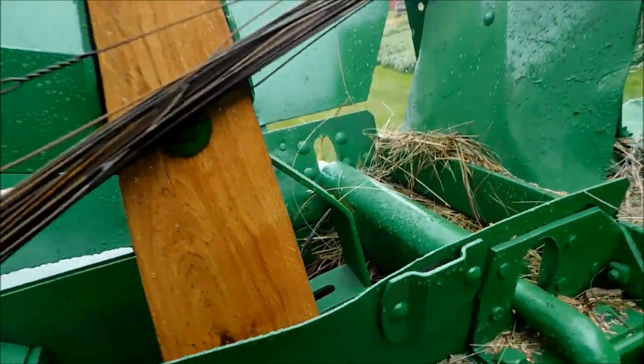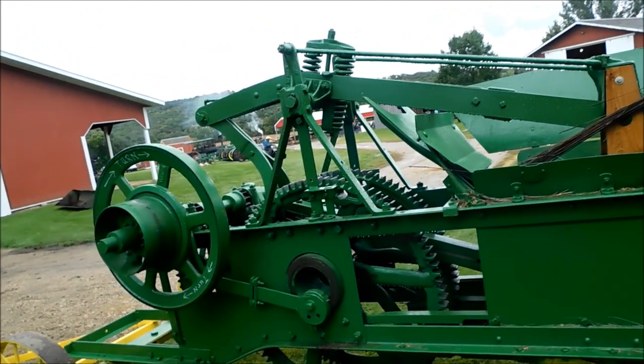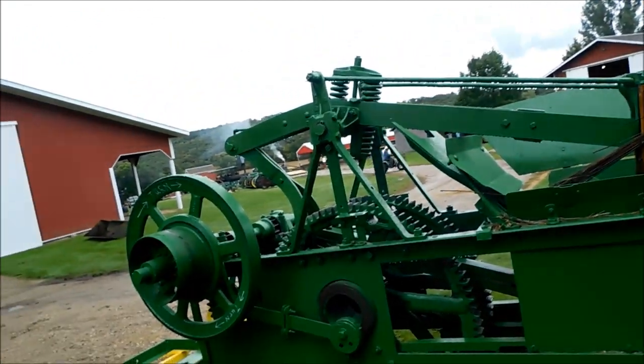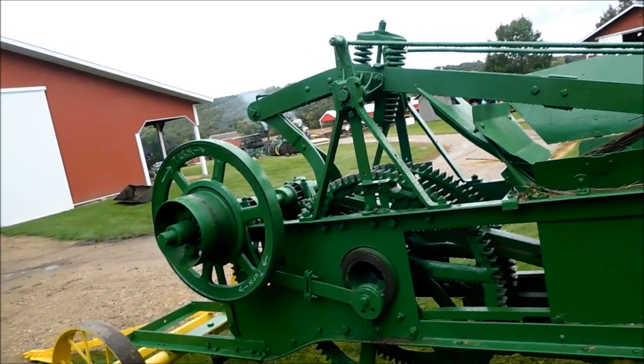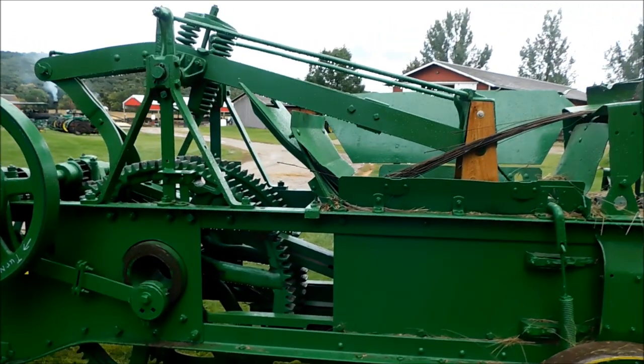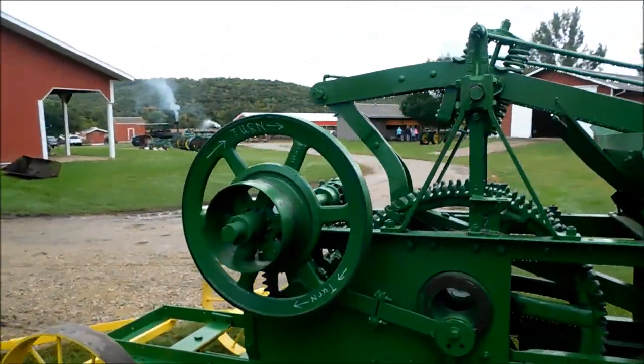You know, maybe warm up a little, maybe they'll go at her with this. I'd like to see that working. Ah, it can't be OSHA approved. A lot of moving parts flying around on that. They could take an arm off in a hurry.